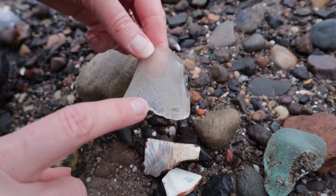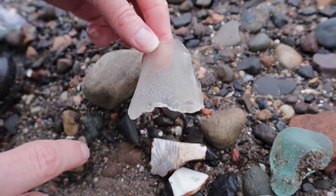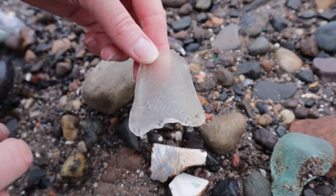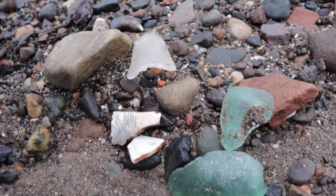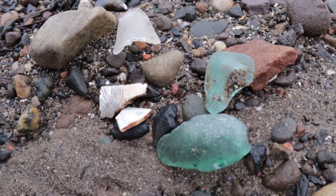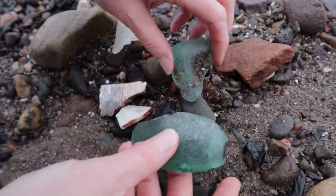Don't know, yeah, it's difficult to see. It's really partial. But yeah, I thought that was an interesting piece to show. And always good to see some writing on pieces. Yeah, gives us an indication of what they were, where they came from. Yeah, it really is. And these are really, really heavily sea marked.